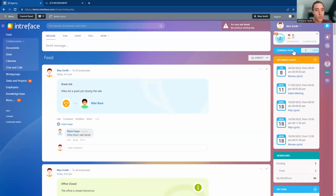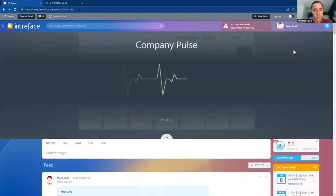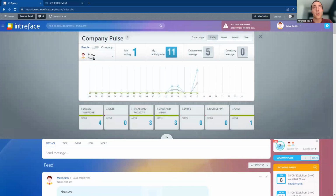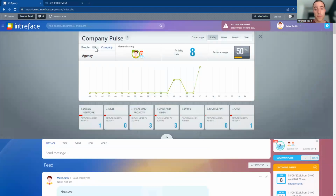And another, just to mention while we're in the feed, is a feature called the Company Pulse. So this is quite useful for maybe your administrators because it gives you an overview of which areas of the Bitrix24 system your users are using the most. So you can search by individual employees. So I can toggle looking at individual employees here. Or we might want to look at it based on the company-wide usage of Bitrix24.